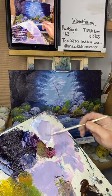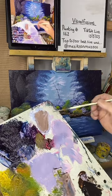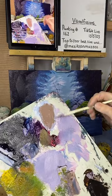Just into a bit of brown. Look, can you see this sort of brown? And I'm going to thin this right down with some thinners. Really thin this down. It should nearly run like ink.